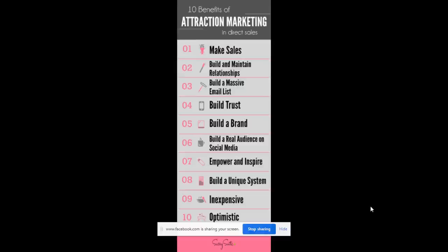It's going to help you build and maintain relationships with customers. It's a great way to build your email list. It's going to have customers begin to trust you. It's a great way to build a brand, help you grow a following on social media. You'll be able to help empower and inspire others. It's a useful tool that's going to help you create a follow-up system that is going to be unique to your business. And one of the big benefits for me personally, it's an inexpensive way to market your business. Also, it's going to help you stay positive and optimistic, even on those hard days that we will get from time to time.